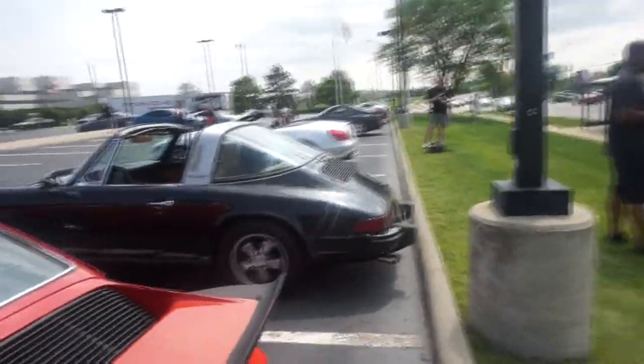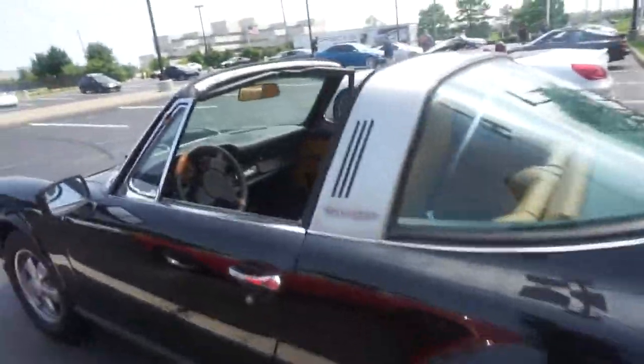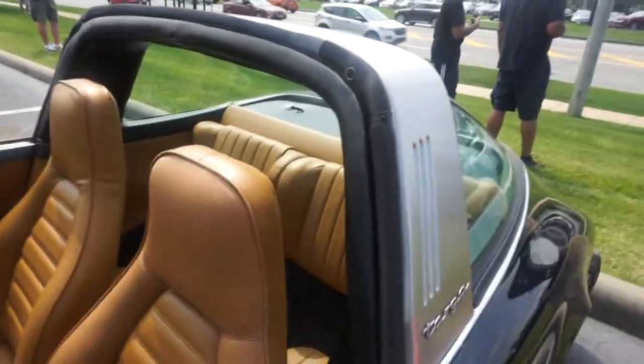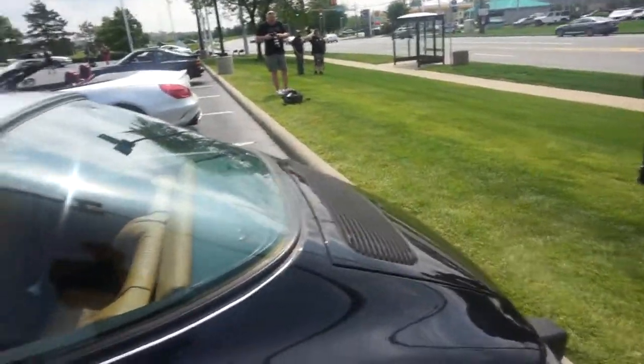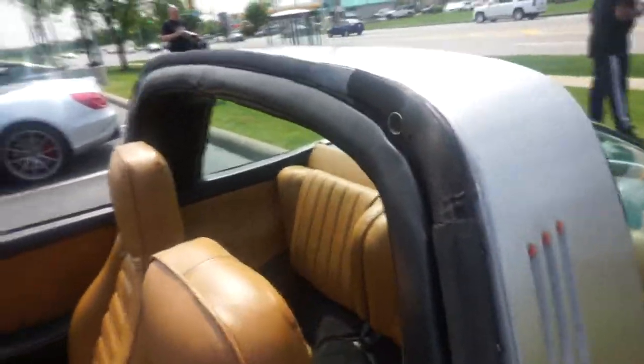It's the old Targa. See how they put this in the trunk. Oh yeah, the trunk's in the front, obviously. Newer ones, it just stays on. There's a whole mechanism, the sides pop off right there, and this is dope. I'm gonna have to get this over a mirror, because you can definitely put somebody in the back seat, you know what I'm saying? All my friends are bigger dudes.